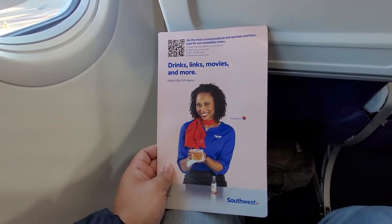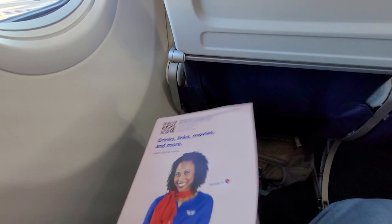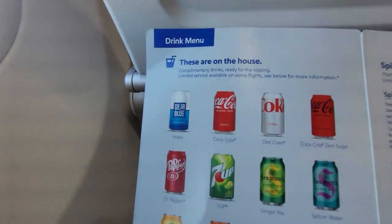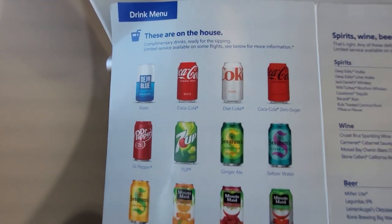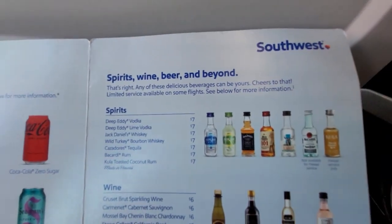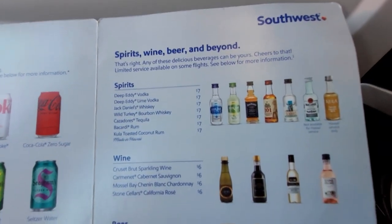And here's the drink menu. As you can see, soft drinks, juice, water, coffee, tea, and hot chocolate are free. And if you don't have a drink coupon, wine, beer, and spirits range in price between $6 to $7.